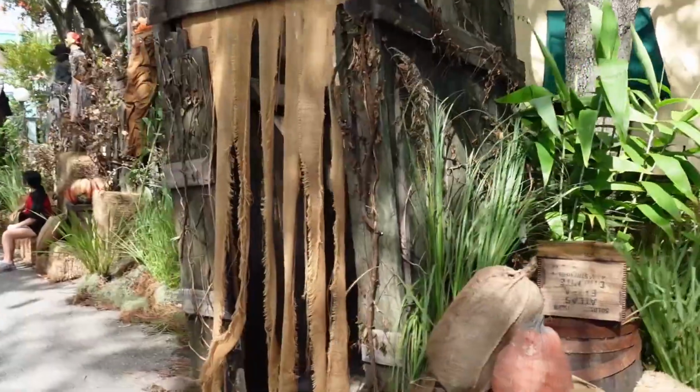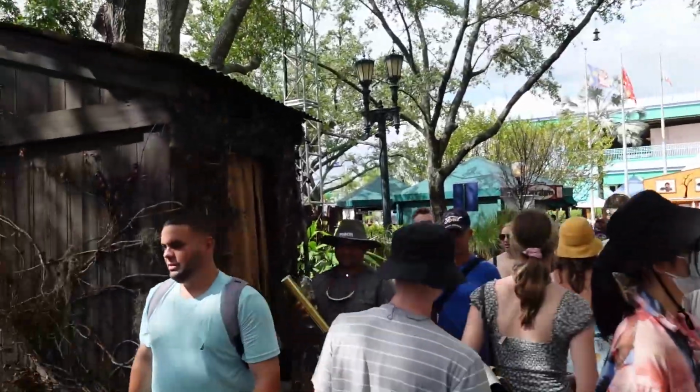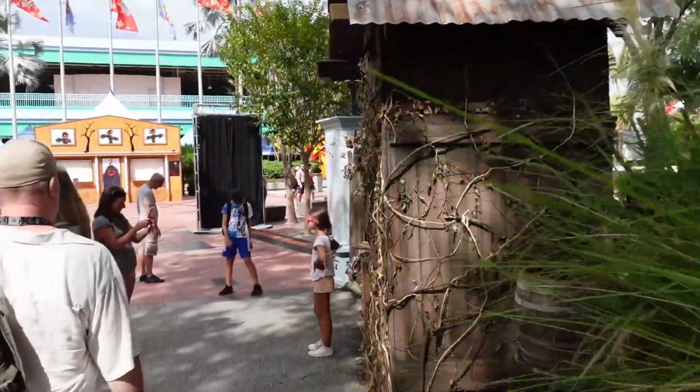Ooh, there's definitely going to be some stuff jumping out of that, I can tell. Okay, good, so it's actually gotten a lot bigger, this scarecrow area. It was really small, and I didn't realize it had been extended out here, so that's cool. It's going to last a little bit longer than it was.